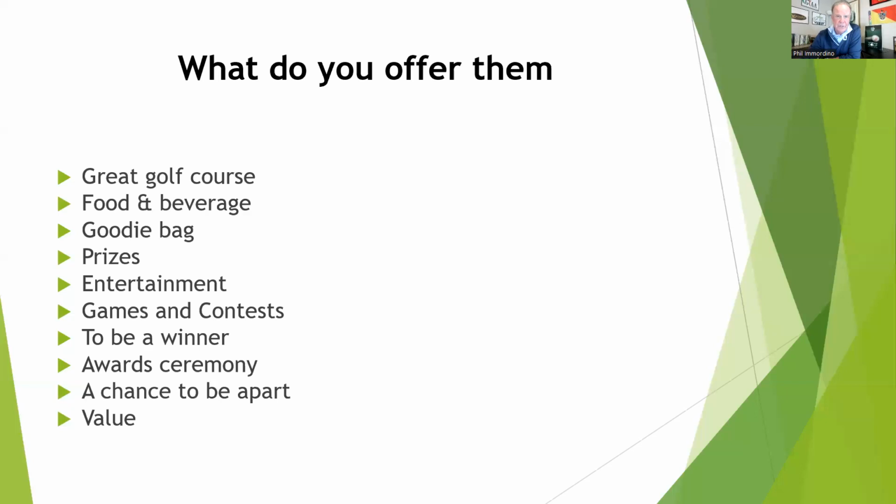Remember something, they don't need your charity to participate in your golf tournament. If they believe in your charity, they can just simply write you a check. But to give them something special, give them a reason to get involved in your golf tournament is what they're looking for. So now, how do we recruit them?